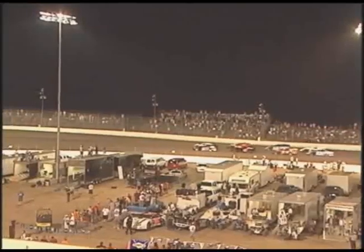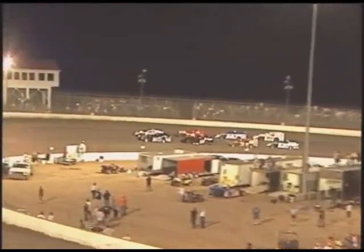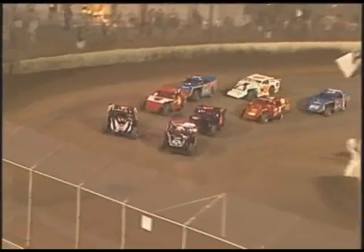as they roll down into turns 3 and 4, ladies and gentlemen. Pick one out and root for them. Maybe a 9 car, huh? Maybe a 9? All right, here we go.